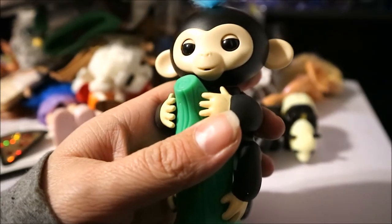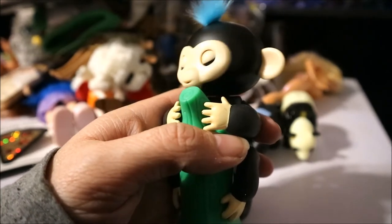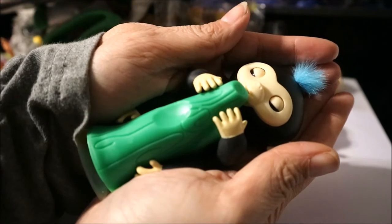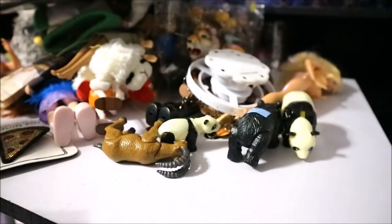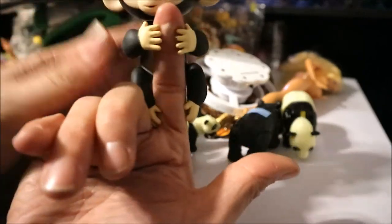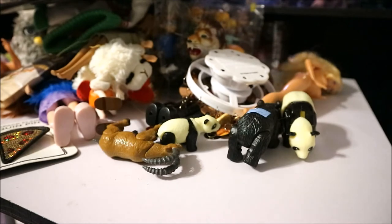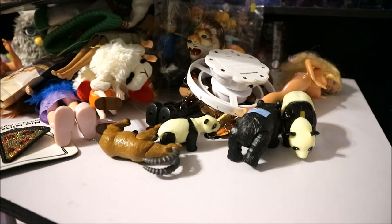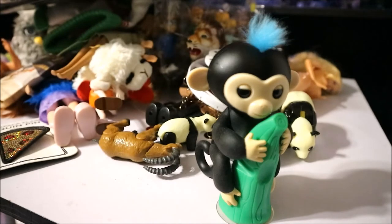Let's try it again. He's like, nope. There he went. Oh my gosh, it's so cute. And you're supposed to be able to cradle him. Just take a nap. I don't know, maybe it's not going to show well on here. And you can also just put him on your finger. But there he goes sleeping. He's asleep. He's so tired. Bored with me. His name is Finn. Yeah, I think his name is Finn. He is one cute monkey.